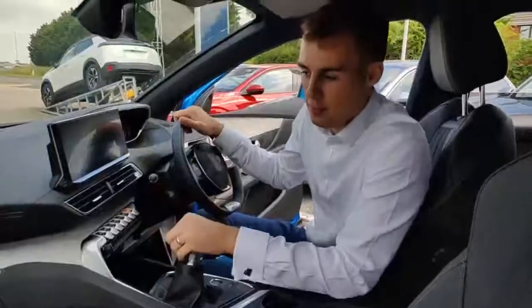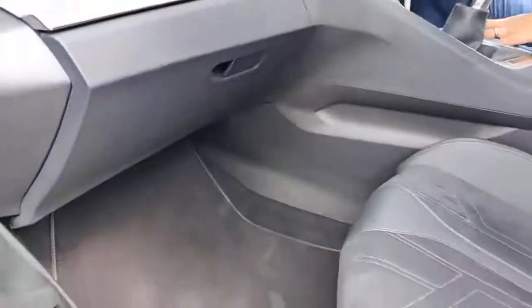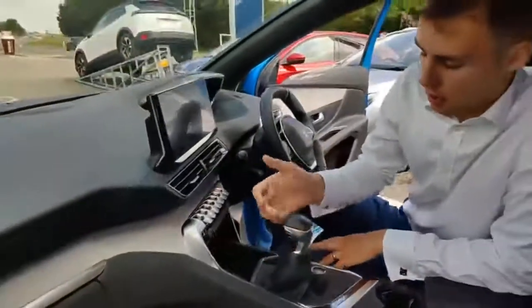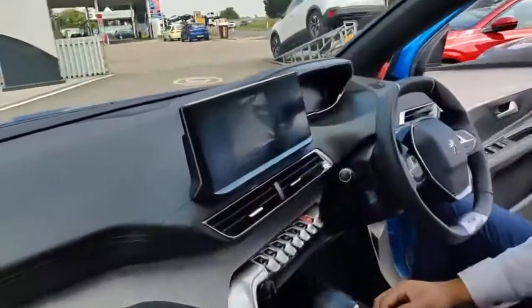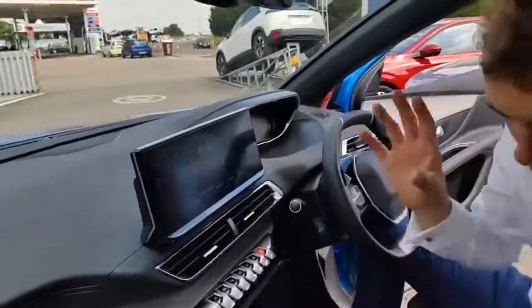The cabin is a lovely place to be. We've got plenty of contrast stitching along here in copper. We've got carpet mats, we've got Alcantara finish, which all feels very premium, and all the materials are soft touch and very solid. We've got a 6-speed manual gear knob with obviously reverse as well, and when you put it into reverse it brings up the cameras automatically. You can also change which cameras you have showing, and it can build up a picture as you parallel park as well. So a lot of nice features there.